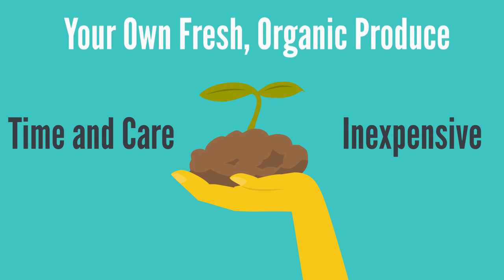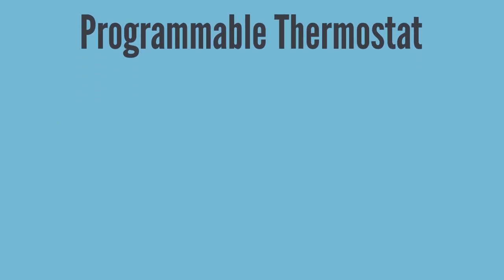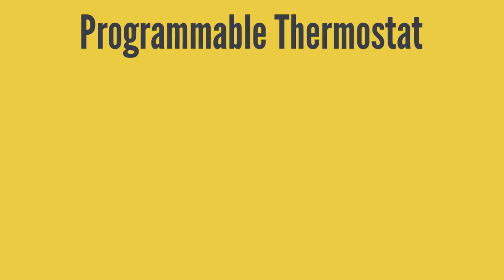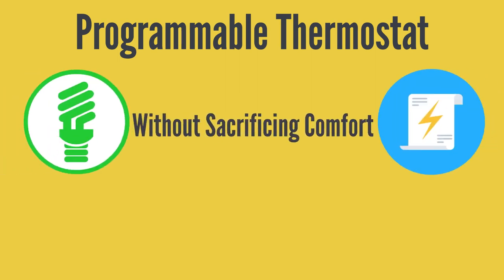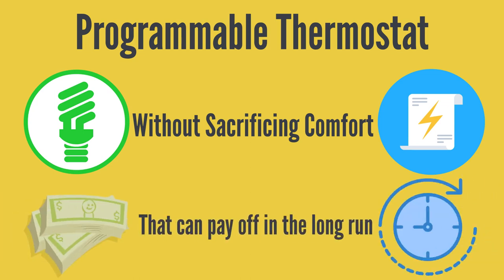organic produce. Tip 20. Use a programmable thermostat. A programmable thermostat can help save money on your heating and cooling bills by adjusting the temperature when you're not home or when you're asleep. By using a programmable thermostat, you can save energy without sacrificing comfort, leading to lower energy bills over time. It's a one-time investment that can pay off in the long run.